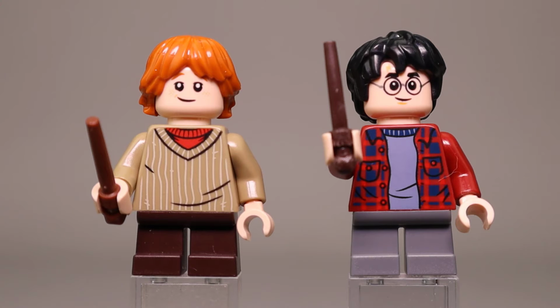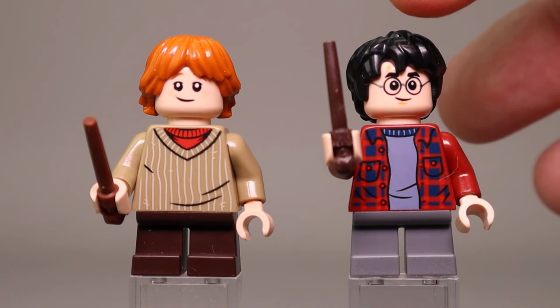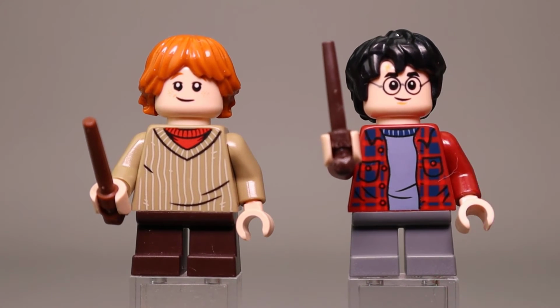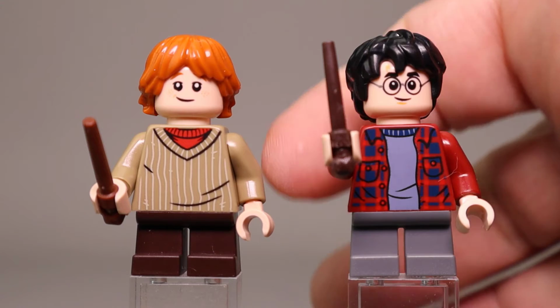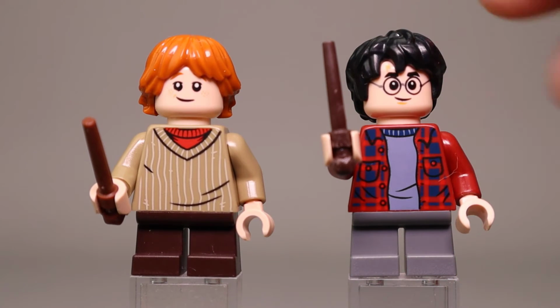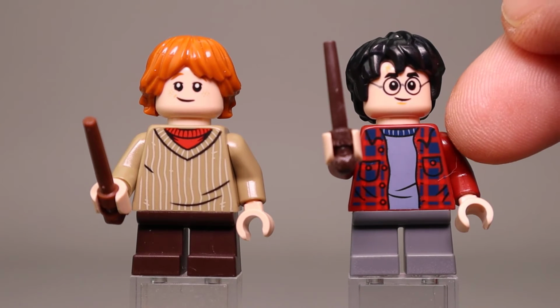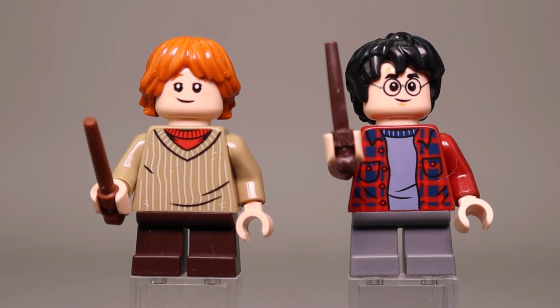I'm thinking this fits more with year 2, Chamber of Secrets, because these are the outfits that were included, like with the escape with the car when they break Harry out of his house. So this, I believe, is a year 2 type outfit. Ron, of course, has this tan sweater with the orange shirt underneath, and these short brown legs. Harry comes with the red jacket over a blue shirt, and then gray pants.